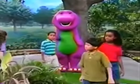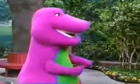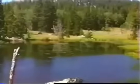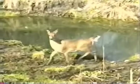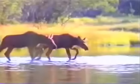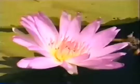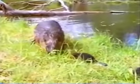Barney, what other animals like to live around ponds? Well, why don't we find out with the Adventure Screen! Ponds are homes for all kinds of animals, like fish and ducks. Many animals like deer and squirrels come to a pond to drink the water. Sometimes you might even see a moose or two. Plants around the pond are food for some animals. And some animals, like beavers, make their homes in a pond.